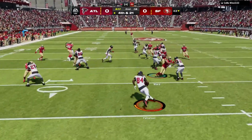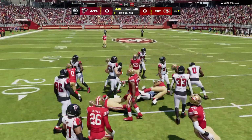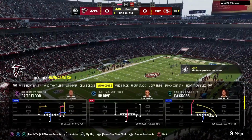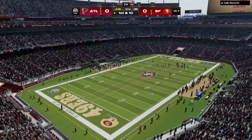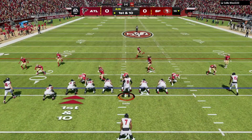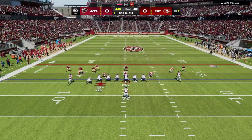On the return, here's the dangerous Cordero Patterson, a good head-down running on the return, gets about 15 yards. And the Falcons will be taking over 1st and 10. About set to begin their next drive. The Falcons offense at the line.